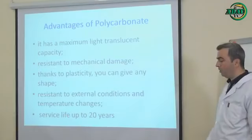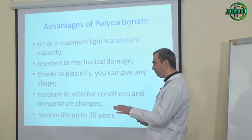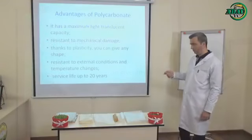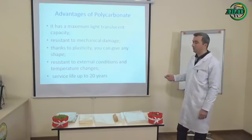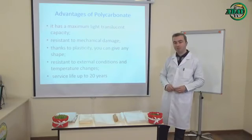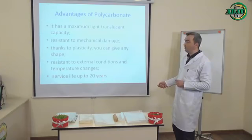The advantage of polycarbonate is that it has maximum translucency capacity. So amongst all the cover materials, the polycarbonate has the highest translucency numbers. So it's resistant to mechanical damage. Due to its plasticity, you can give it any shape. You can use different constructions. As we said in the beginning, there are different types of construction, and polycarbonate is a material that can easily be put together due to its plasticity. And it could be used with a service life up to 20 years.